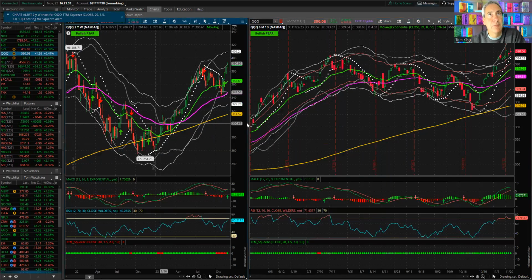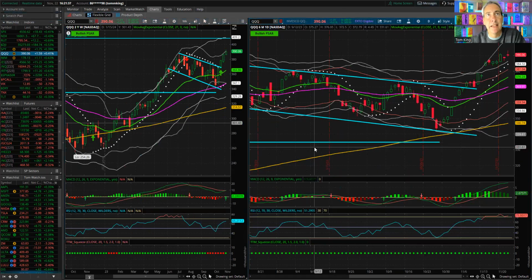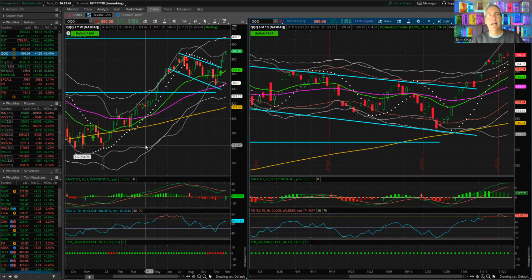Taking a look at the Qs, pretty much the same type of scenario, up $1.59 on the Qs. Not a whole lot of anything. Overbought RSI, above the 3 ATR on the daily. Weeklies are moving strongly higher, coming out of a squeeze. I think it's a really positive look on the Qs.